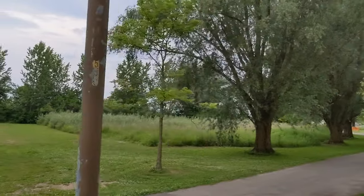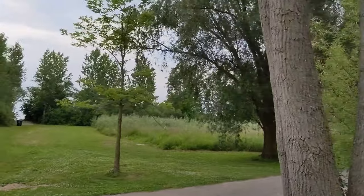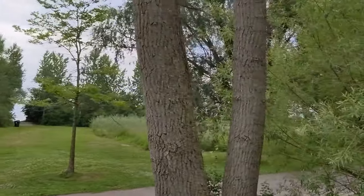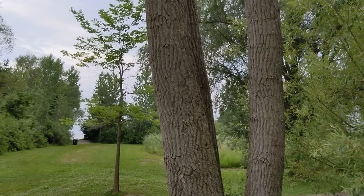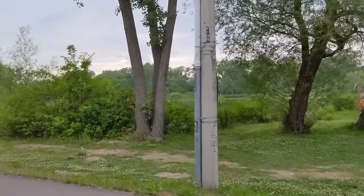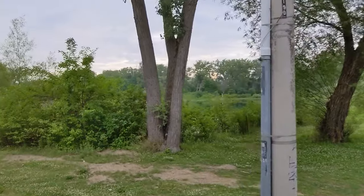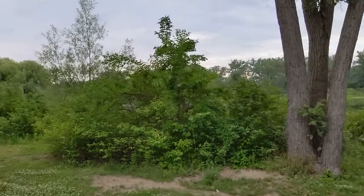That's where Lake Ontario is. Although it's a lake, it looks like an ocean. It looks kind of endless, and you can see the lake from here. And then on our right we have some water body, and you're gonna see lots of boats and a very nice view a little bit later.